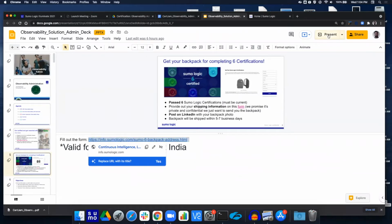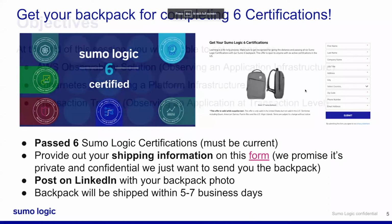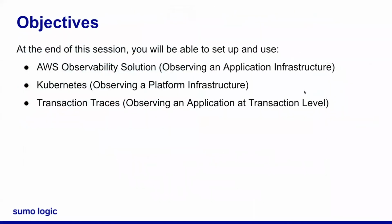All right, so now let's get into the real meat of the program for today. We've kind of showed you the goodies to keep you entertained, but now let's dive in and really start to talk about it. So our objectives for today, the goal of today's session is to demonstrate how to set up an observability solution for monitoring and observing a modern application with its infrastructure, to observe a platform and to trace a microservices-based application. So in today's session, what we're going to learn is how to set up the AWS observability solution in your system, utilizing the CloudFormation template, and how to use it efficiently to observe an app at the stack level. So that's one portion of today.